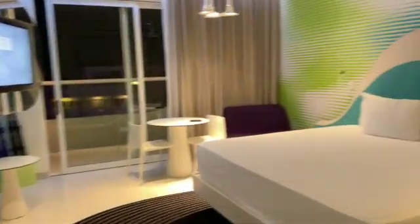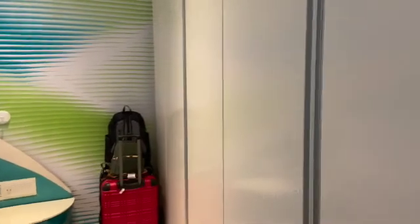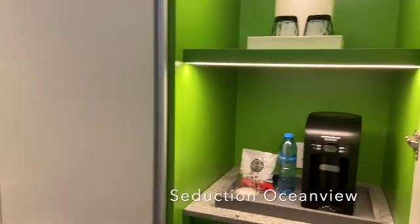You will take your wristlet, unlock the door, boom, you're in. So here is our king size room. It's not the trendy garden view. It's like a bump above. So yeah.